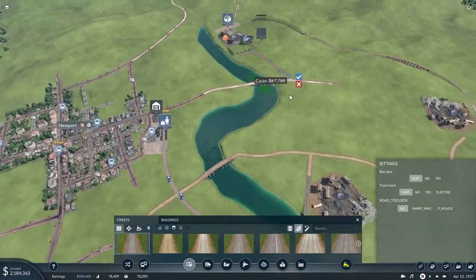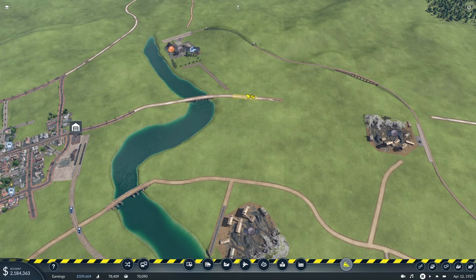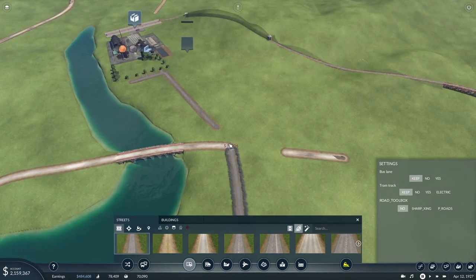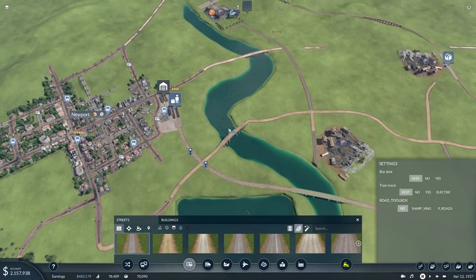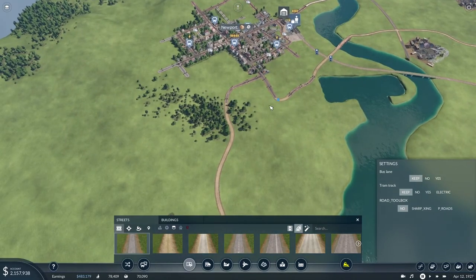Actually, you know what I'm going to do? If I take you out, build a bit of road which goes, that will be cheaper. Okay, so you can go there. Ah, cool. Right, that is a lot cheaper. Right, and you can then use that bridge. Do I want you to use that bridge, though? Because we've got a bridge down here, haven't we? Right. So we'll connect you up to there.